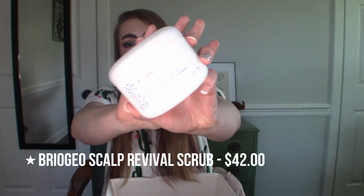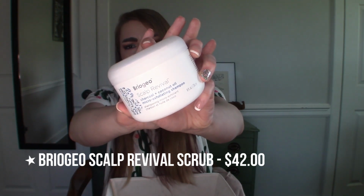The other item I have is also from Briogeo. This is their Scalp Revival coconut peppermint scalp scrub.